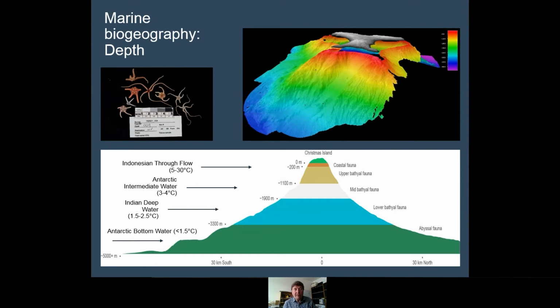So let's talk about these three main axes that we'll look at here: depth, latitude, and longitude in terms of marine geography around the planet. So we'll talk about depth first, because it's the most important. As most marine biologists would know, there's more change with depth. There's about 1,000 times greater change with depth than there is with latitude.